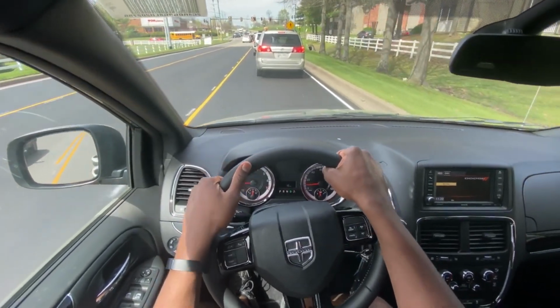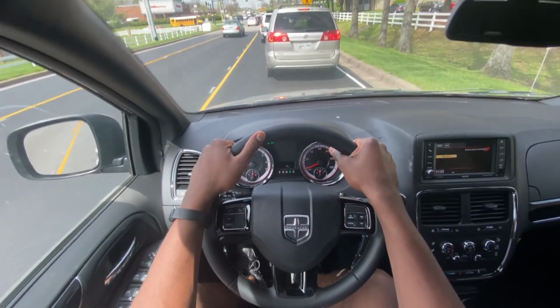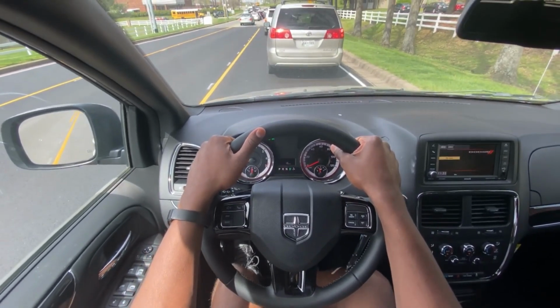But you get basically the basics. So backup camera, power driver seat, cruise control.